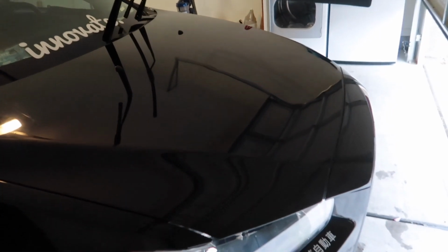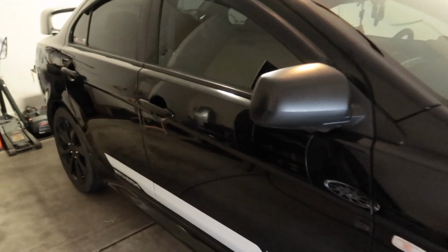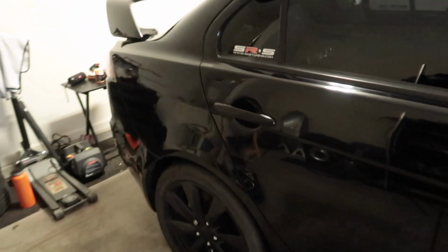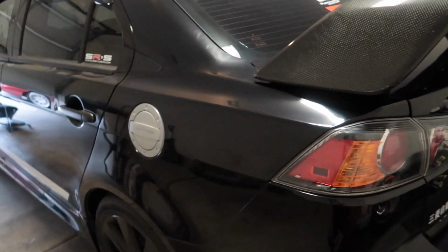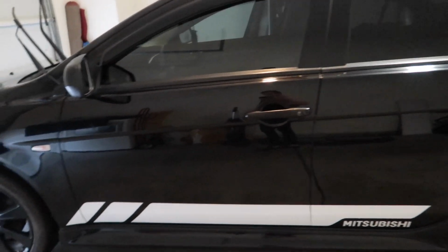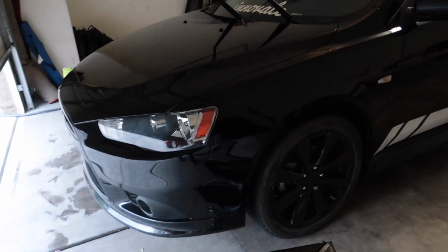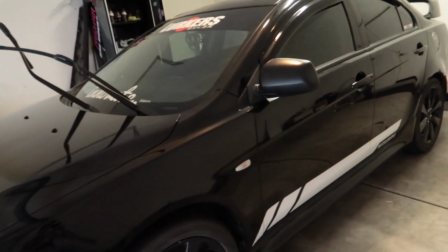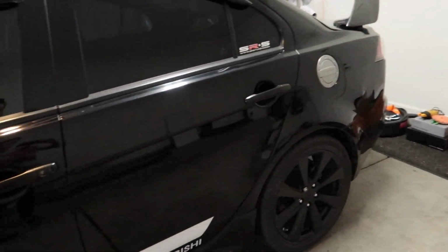Alright guys, got the whole entire car clay barred. Goodness gracious, I'm so exhausted. I see why. Some legitimate detail companies charge $600 plus to detail a car, and I'm just one guy doing this 6 to 7 hour job. But I love what I do, and everything is always worth it.